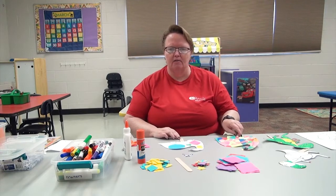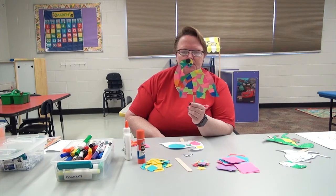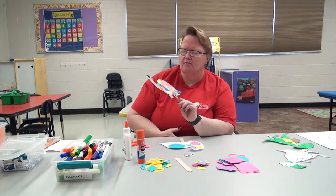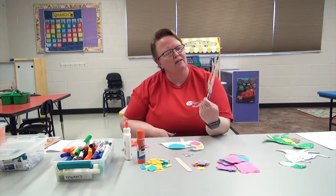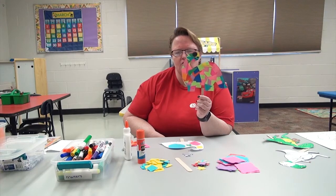So, here we go. We have the finished product of Betty. Here she is in all her glory. She's very colorful because she's a girl. She likes the colors. She has her mouth and eye. I think her head kind of looks like a turtle. But you are going to tell me what kind of dinosaur this is.